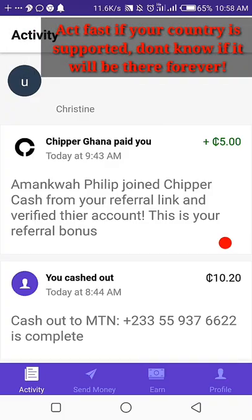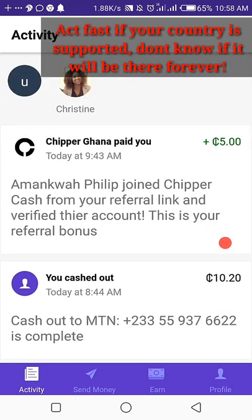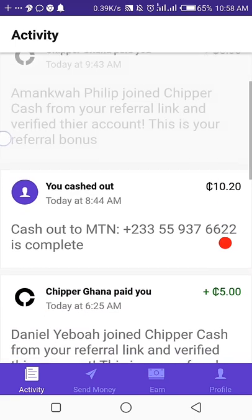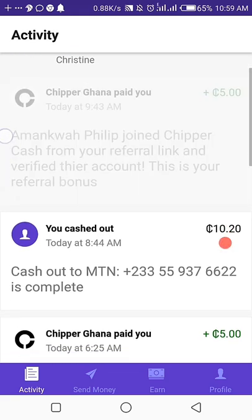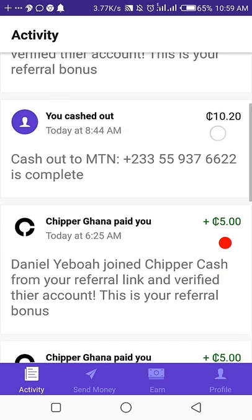Okay, so the name of the application is called Cheaper Cash. So this is the dashboard. As you can see, I cashed out 5 cedis yesterday, and see, Amankwa Philip joined Cheaper Cash from your referral link and verified the account. This is your referral bonus, which is 5 cedis here. And I cashed out 10 cedis today, which is $2 today. This is it.